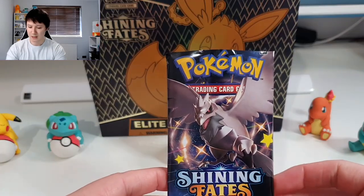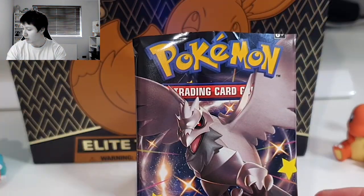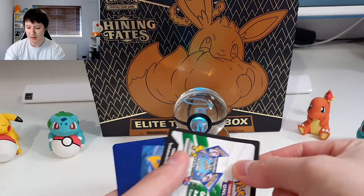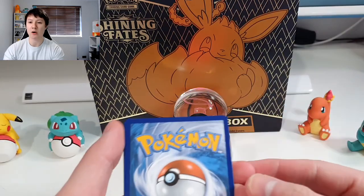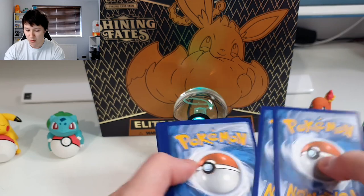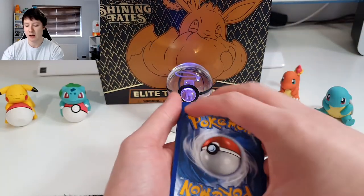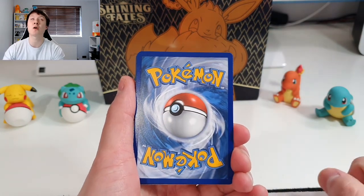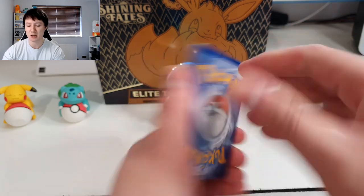As you can see, I have opened the first pack of Pokemon cards perfectly without the use of any assistance or scissors whatsoever. We have the code card for you guys. I believe the card trick should be the same as always, so we'll go 1, 2, 3, 4 from the back. And we are going to guess the energy. Let me know in the comments down below what energy you think we are starting off with. I'm going to go with a fire energy.